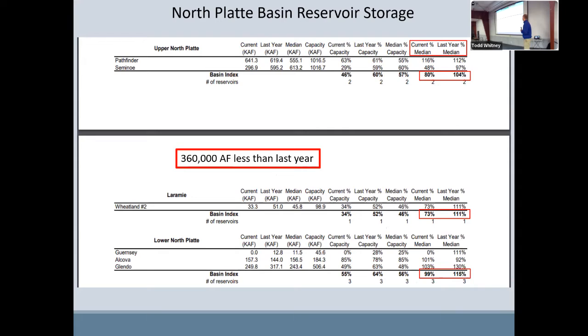This is a screenshot of a report showing North Platte reservoir storage conditions. We look at the right two columns here, which are current storage as percent of median, and last year's storage as percent of median. I will start by looking at the upper North Platte. Current storage is 80% of median, and last year's storage was 104% of median. Move down to Laramie. Current storage is 73% of median. Last year was 111%. And finally, the lower North Platte, current is 99% of median, and last year was 115% of median.